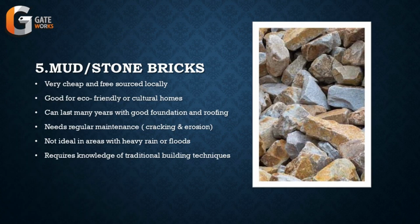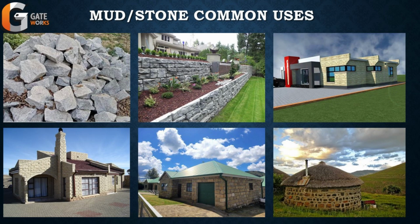Don't underestimate the local materials. Some rural homes, depending on your area, have stood over 40 years with stone or mud bricks, including my previous high school. It was built in 1998. Till today, it is still standing and is still strong. If you follow the right building techniques like proper foundation, roof protection and ventilation, this material can work for you.